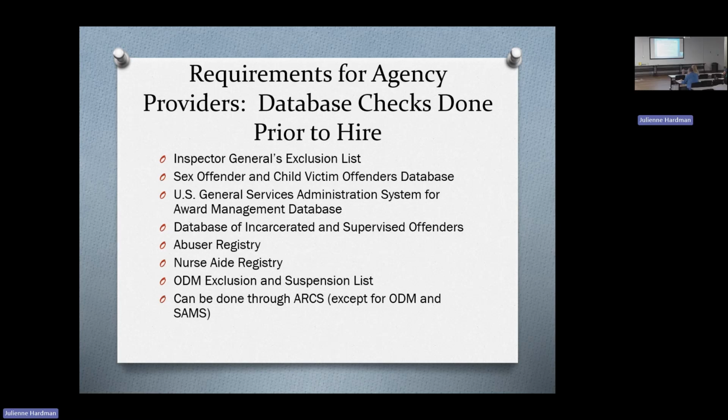So here's a list of all the registry checks that have to be checked. It can be done through ARPS, which condenses some of them and puts some of them together, except the ODM exclusion and suspension list isn't on ARPS, and neither is TSAMS. So if you're doing ARPS, it gives you a bunch, just not all.